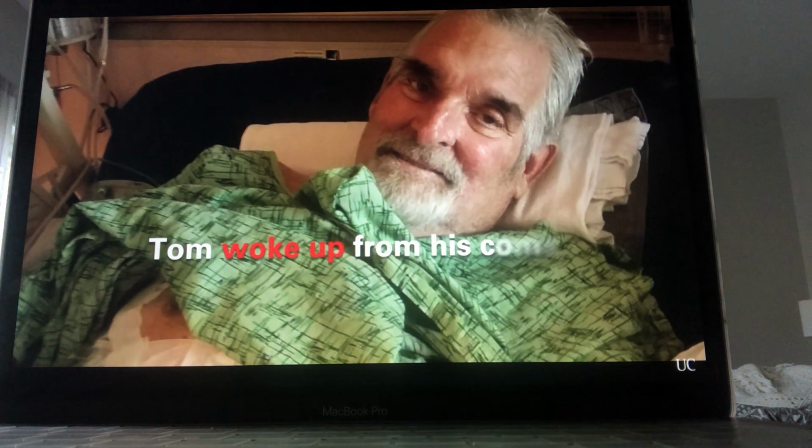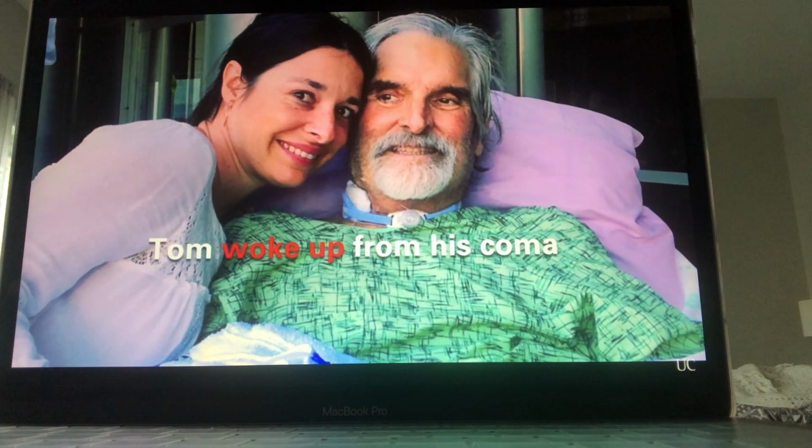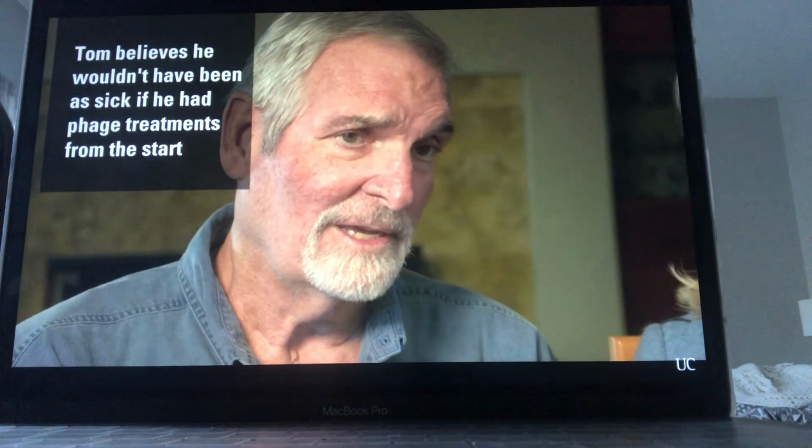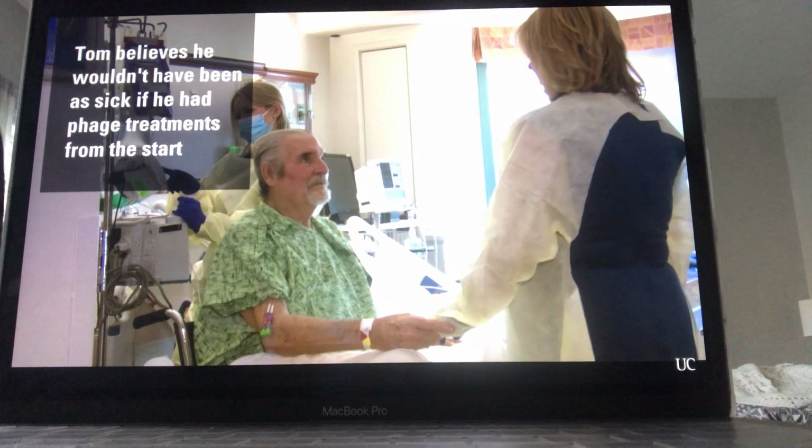Within about 48 hours, he woke up and turned to his daughter and said, I love you. Had there been phages available in the course of my illness when I first got ill, I wouldn't have been nearly as sick.